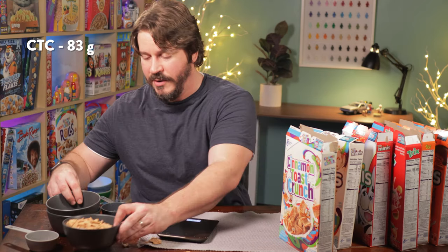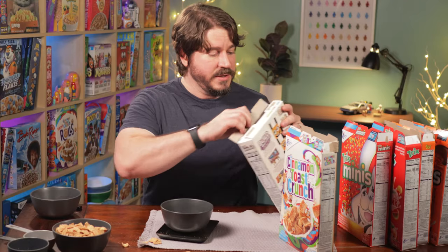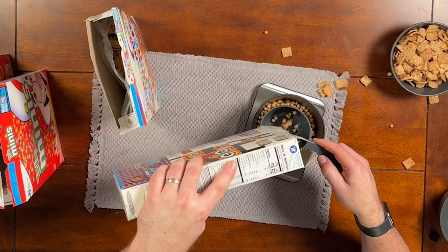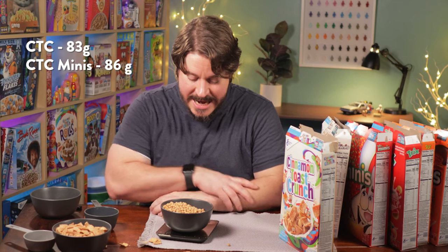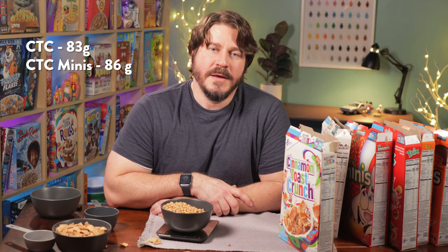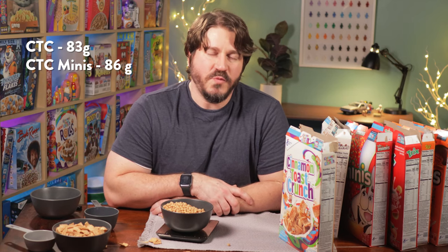I'm working in grams here, by the way. This is America, right? Is grams? It's not metric. Okay, well, anyway. The minis. Get the minis. This is so much. There's so much of these tan balls in here. 86. My science mind was right.